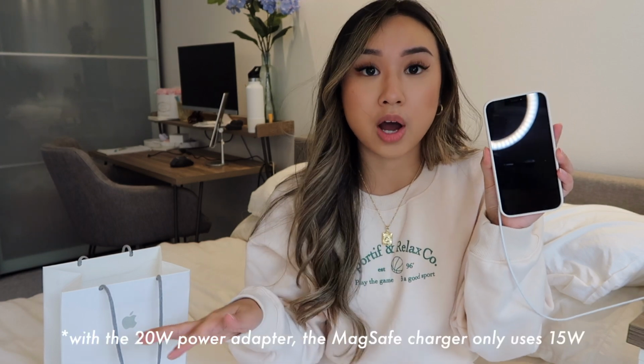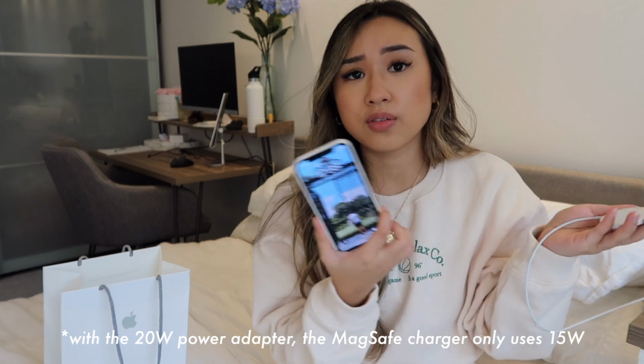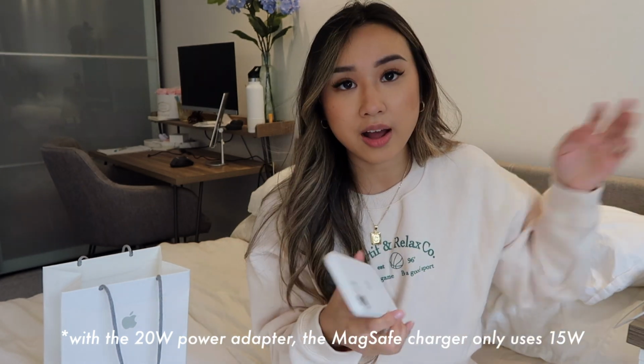The MagSafe charger is a little bit lower wattage, so it is 15 watts of charging. So it will charge your phone a little bit slower because it's not going directly in the port. So just FYI on that. That's what it looks like. It's super cool. It has this little soft padding, I think so it doesn't damage anything like your accessories or your phone. It does have a pretty hefty weight to it, so when I leave it on my desk, it really doesn't move around.